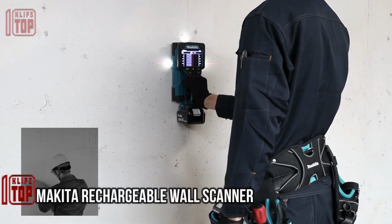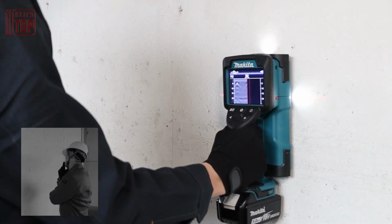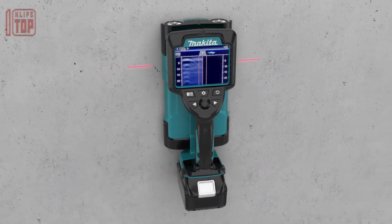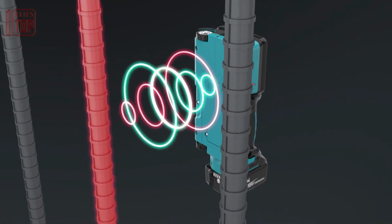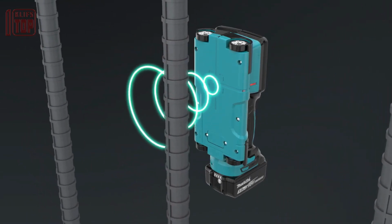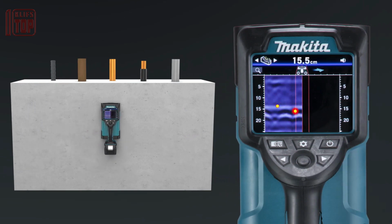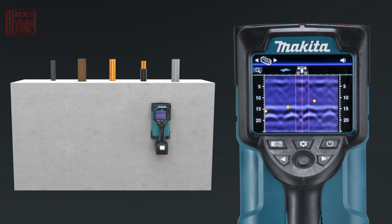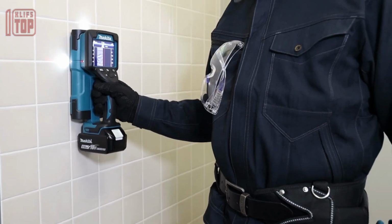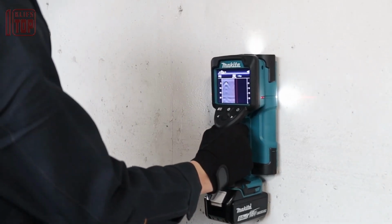6. Makita Rechargeable Wall Scanner. This cutting-edge scanner is your ultimate solution for swiftly uncovering the hidden contents within your walls. Equipped with advanced technology, it can detect a wide range of materials, including metals like copper, steel, aluminum, wood, plastic, and shielded cables. Everything it sees is promptly displayed on a vibrant 4-inch color screen, providing crucial information. To cater to different scenarios, this scanner offers multiple operating modes, such as concrete, wood, drywall, and cinder blocks.